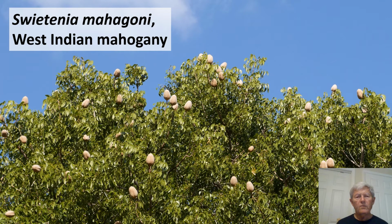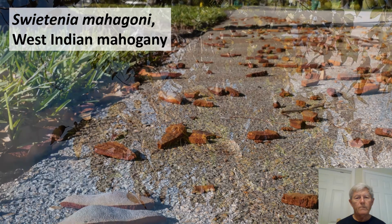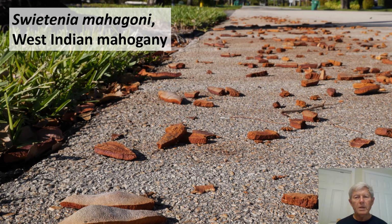The fruits of West Indian mahogany, Swietenia mahagoni, are larger than a person's fist, and they're hard and heavy, so they do not endear themselves to owners of small sports cars or convertibles. They can fall with quite a bit of force, and they get run over by cars, so you can see a debris field here of Swietenia mahagoni fruits.